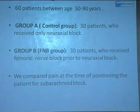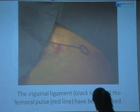We randomly selected 60 patients of fracture neck of femur between the age group of 50 to 90 years. We divided them into two groups. Group A is the control group, 30 patients who receive only neuraxial block, and group B, the femoral nerve block group, 30 patients who receive femoral nerve block prior to the subarachnoid block. We compare the pain score while positioning the patient for subarachnoid block using the numerical rating pain scale.